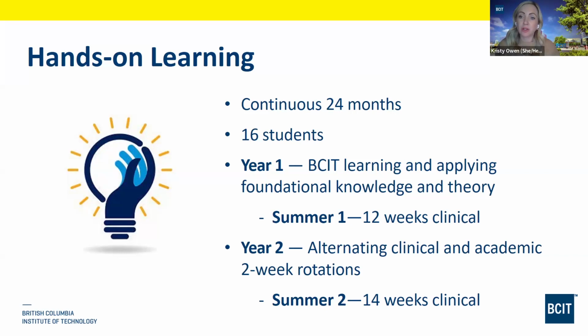And then in year 2, come September of second year, we have you alternating in and out of clinical and school. That means you're 2 weeks on campus, 2 weeks in a local site nearby. That gives you the ability to practice while learning, providing the context of what you're learning and being able to apply what you're learning to a clinical situation. So we find that works really well.